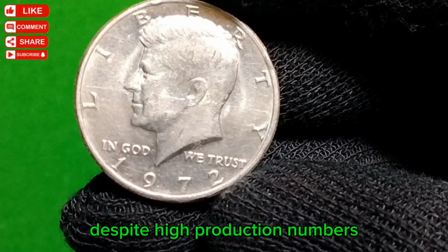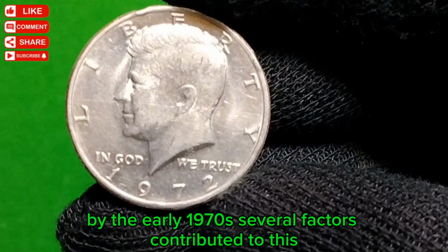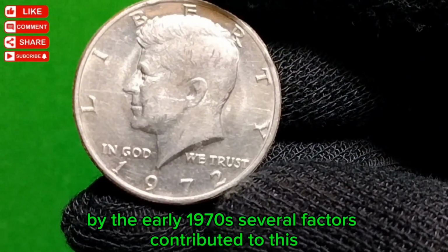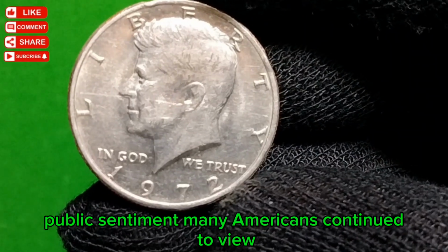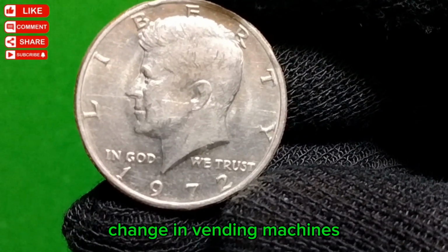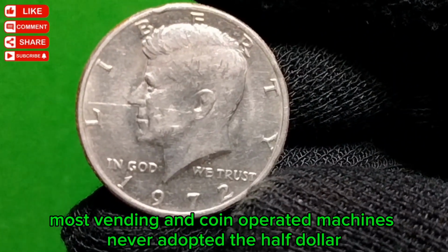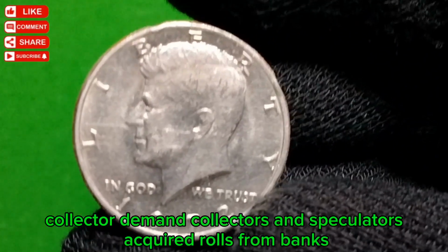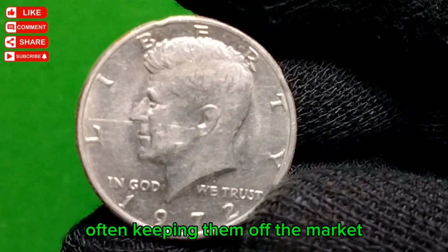Despite high production numbers, the Kennedy half-dollar was rarely seen in actual circulation by the early 1970s. Several factors contributed to this. Public sentiment: many Americans continued to view the coin as a memorial piece and kept them as keepsakes. Change in vending machines: most vending and coin-operated machines never adopted the half-dollar. Collector demand: collectors and speculators acquired rolls from banks, often keeping them off the market.